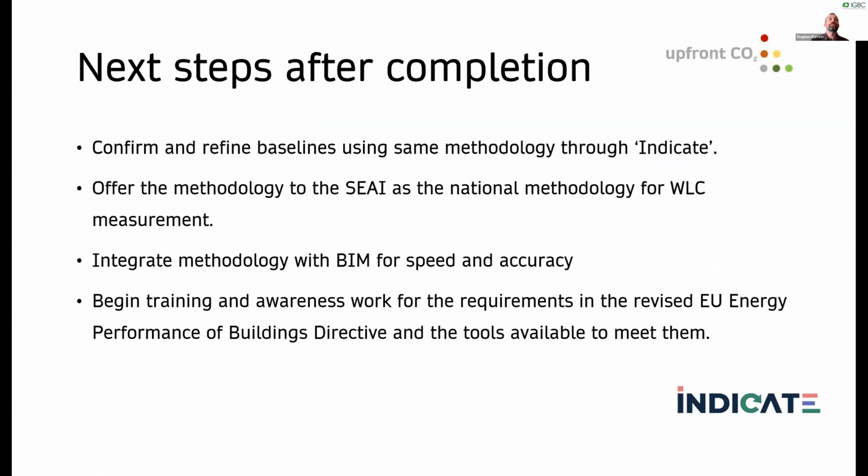So once we've completed it, we can refine our baselines. This is where we are today, and we'll give the methodology back to the SEAI. The aim then is to try and integrate it into BIM for speed and accuracy. This has more of an effect in a building design if it happens at the beginning of the design than towards the end when you've already made all your decisions. So the easier we can make it, a kind of integrated, automated application running next to your building design, the more you'll be able to use it to compare different designs to try and lower that embodied carbon.